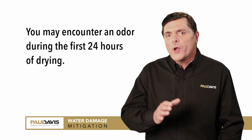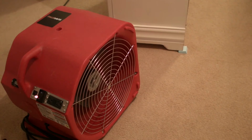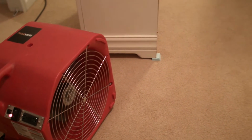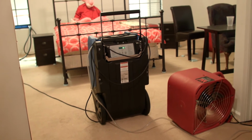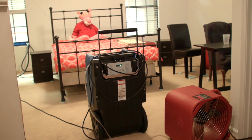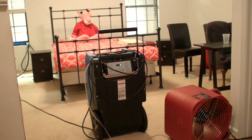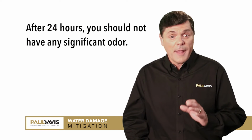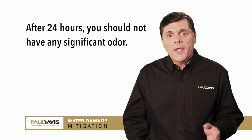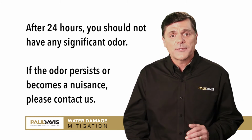You may encounter an odor during the first 24 hours of drying. An odor is sometimes created when moisture begins to be released from the structure into the air. Dehumidifiers pull moisture out of the air and convert it back into liquid form. Drain tubes allow the machines to run continuously. After 24 hours, you should not have any significant odor. If the odor persists or becomes a nuisance, please contact us.